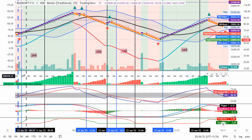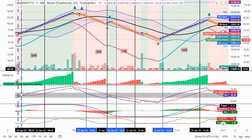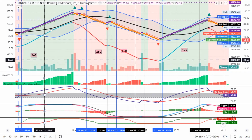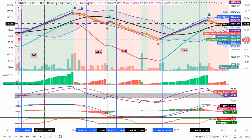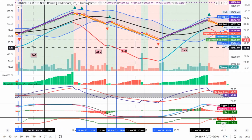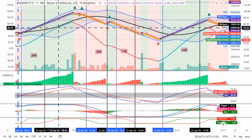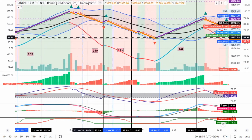So first thing what I did was I took a trade at 9:17, and there was a long trend. But here I noticed there was a resistance and then I exited. This was a very wrong thing from my side. I was able to capture 250, 265 points, but this was roughly about 400 plus points. Then here I was a bit late in my entry.